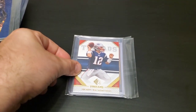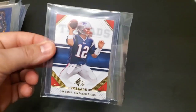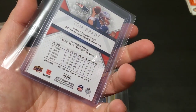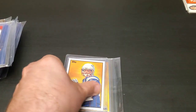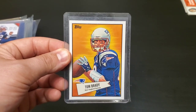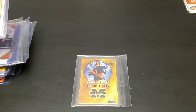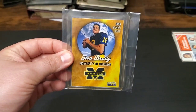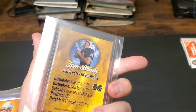Now we're getting into Tom Brady. So right here we have an SP Threads Tom Brady. This is a 2009. Underneath there, we have another Tom Brady. This is a 2010 Topps. And last but definitely not least, we have another Tom Brady rookie card. This is a 1999 rookie gold from the set Rookie Phenoms.